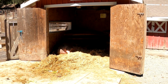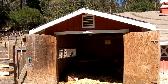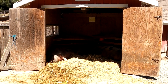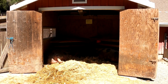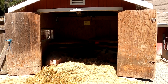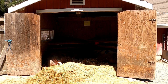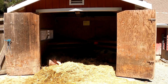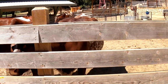In there, they got a couple pigs. There's some big pigs. I was dreaming of hamburgers. That's a big pig. How much does it weigh? Probably 500 pounds. That's a big pig. Cows over here.